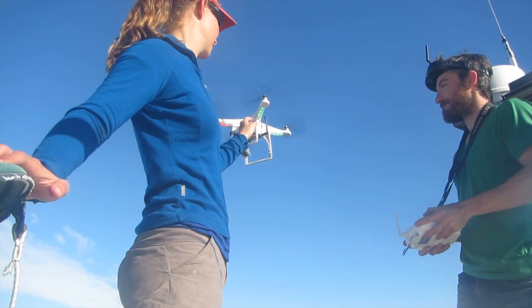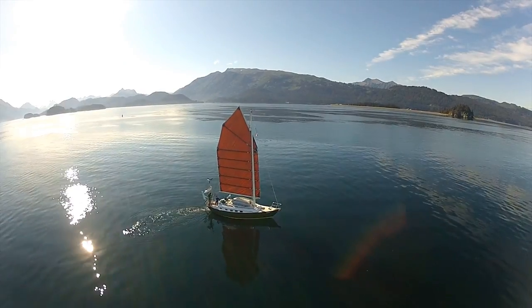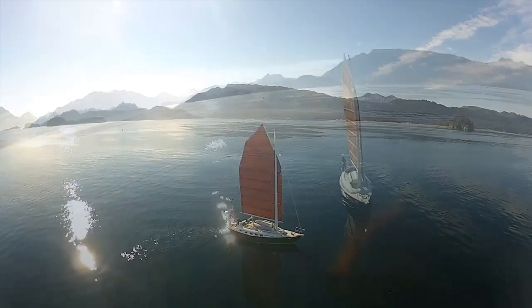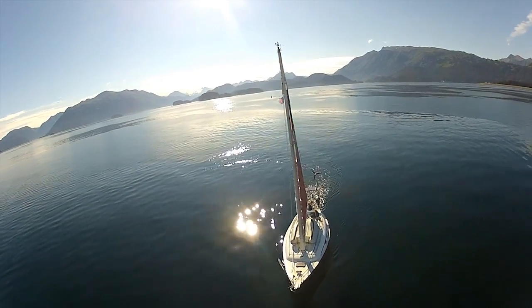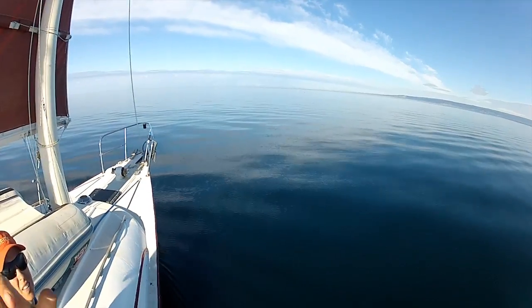And finally, on a really calm day, we got the courage to actually launch the drone while the boat was out at sea and get some really cool footage of the boat. It was kind of like our own helicopter film crew, but it was a bit scary because they're not waterproof and they don't float. But Jess did a really good job at catching.